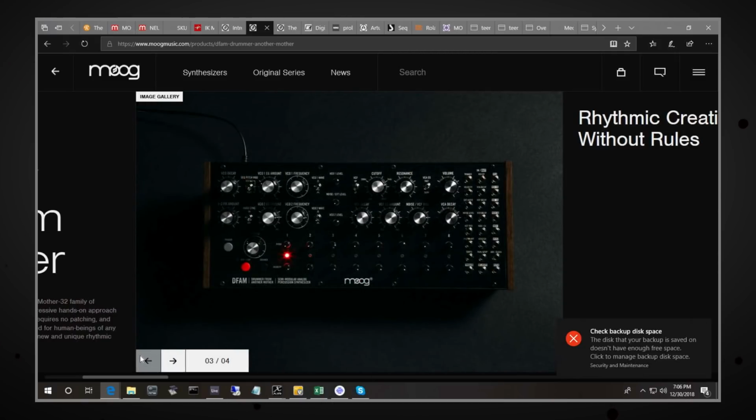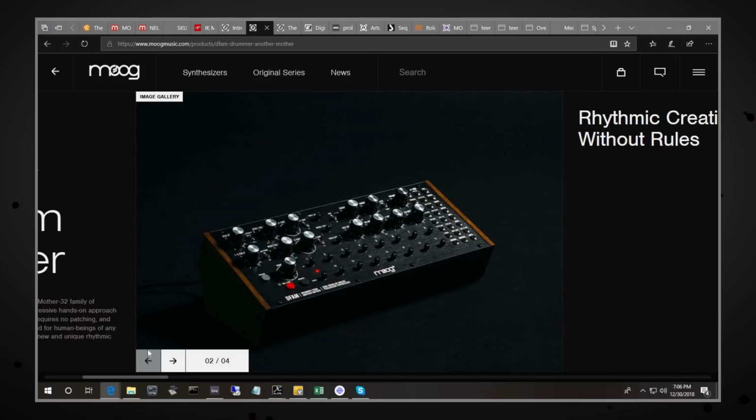But I ended up getting a Mother 32. I was torn. I was literally just going, I want one more of these, I've got to have one more. But I wanted something that would complement the sound a little better, and I thought that the Mother 32 was the better route. Yeah, and the Mother 32 is pretty cool as well.